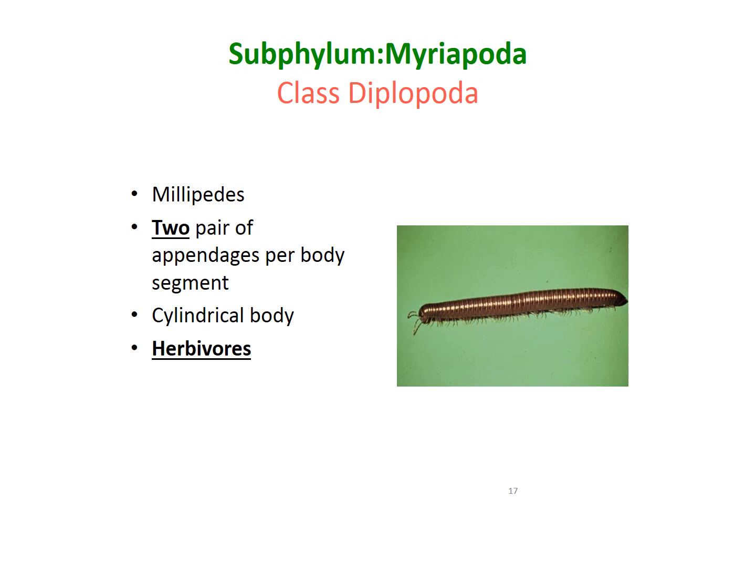And then we have class Diplopoda. These are millipedes, and they will have two pairs of appendages per body segment. Their bodies are more cylindrical or round, and they are herbivores. And those are some important differences between these two classes. I believe there is a question on your test that asks about that. So I would definitely write down those few details.